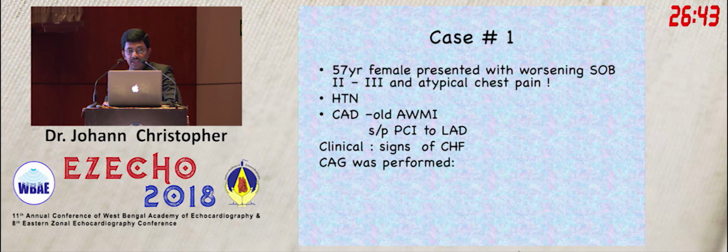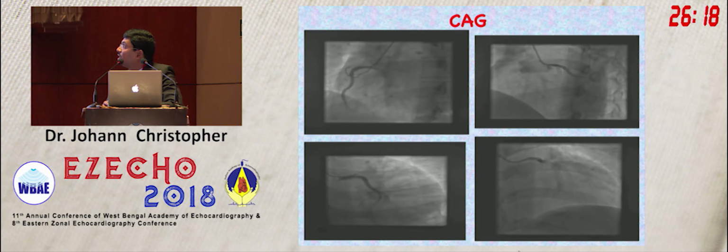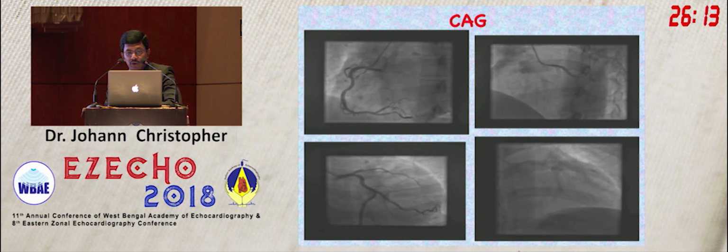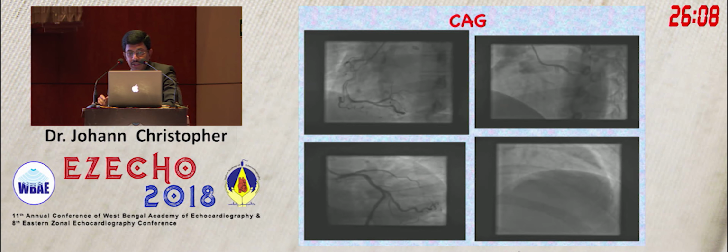So I'll just start with the case. It's a 57-year-old lady presenting with worsening shortness of breath, atypical chest pain. She's had an anterior MI, not thrombolyzed, and PCI was done in another center, and about 4 weeks later she came with signs of heart failure. So as is typically the case, this angio was done, and you can see that the right coronary and the left circumflex are normal, and there is an ostioproximal total occlusion of the LAD stent.